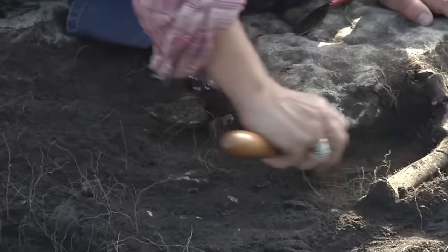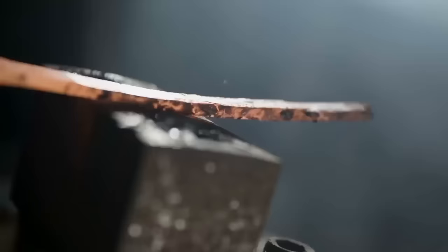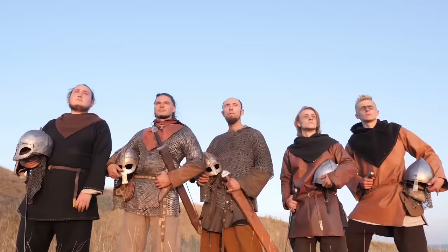And they were right! When they began their excavations, they quickly discovered a stone hearth likely used for working iron. This suggests the Vikings had lived in North America longer than previously thought.